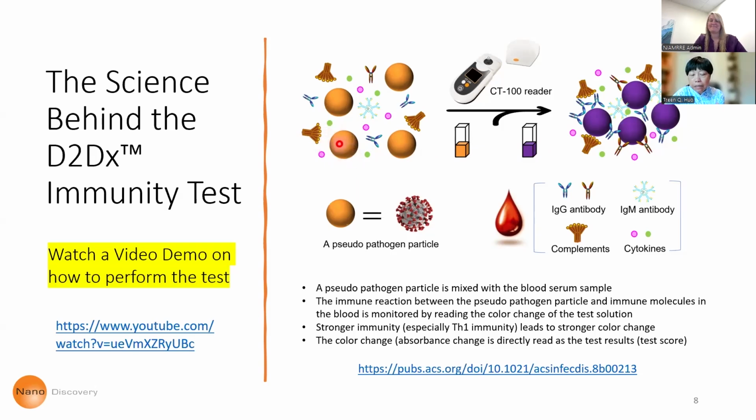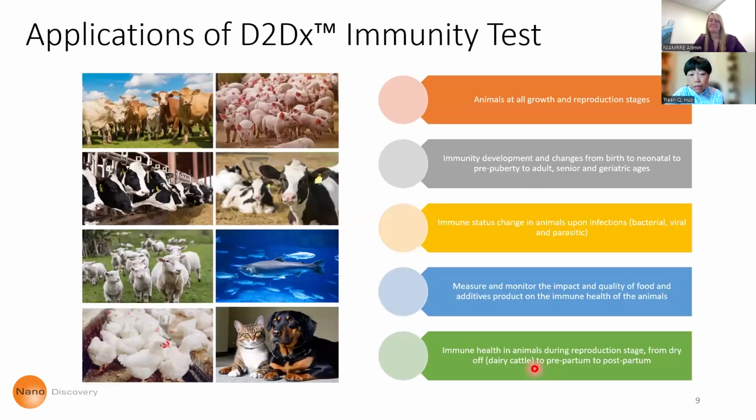So what's unique about this nanoparticle reagent is that it changes color. At the beginning of the reaction, it shows one color. By the way, this is literally the color of the reagent. And once the reaction has occurred to a certain degree, it changes to a bluish purple color. So you can use this device called CD100, which is basically a colorimeter device. You monitor the color change. That tells you what the immune response is. So this is the basic scientific principle. Again, there is a lot discussed in this original article about the background of this test.